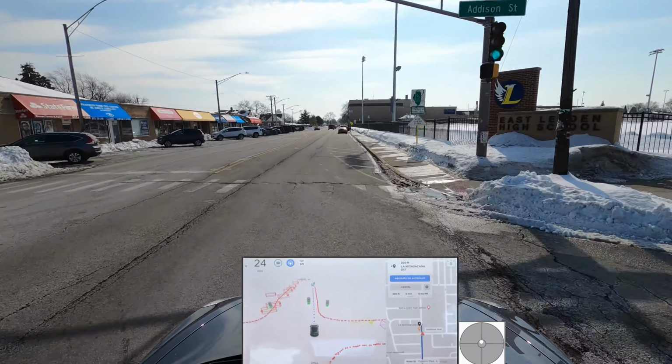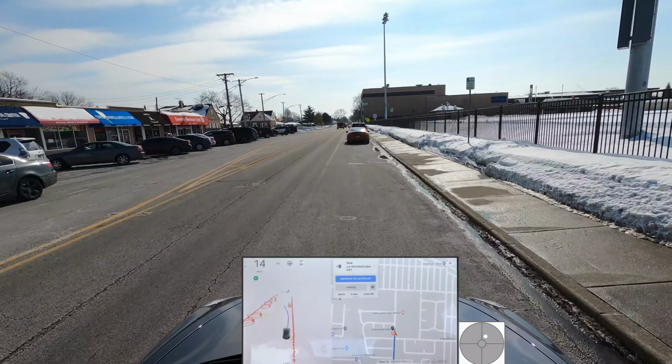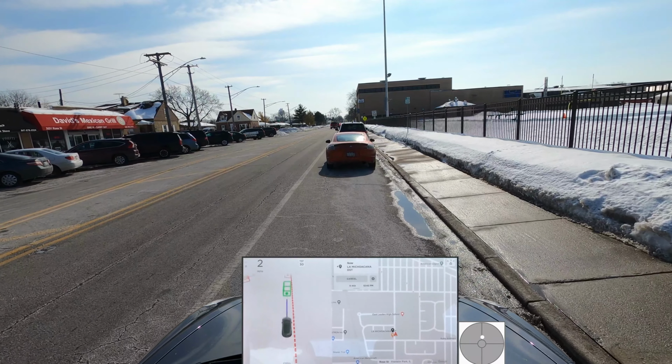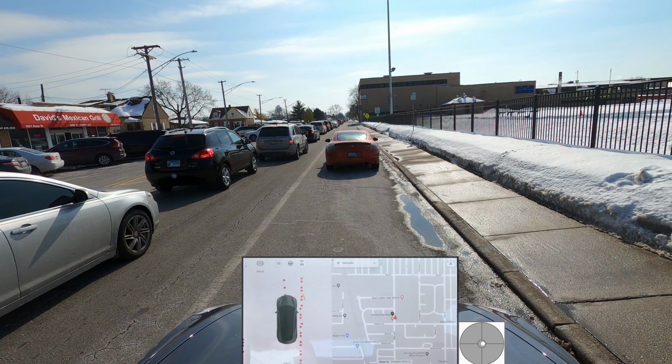Okay, it's not making a left, I think. Oh wow, now it's going straight into the parking. Okay, I'm taking over here. It's going to the parking space, or the parking lane. So we are at the destination anyway, and it wouldn't have made a left turn. So I'll set up the next one, and we'll see how it handles that.